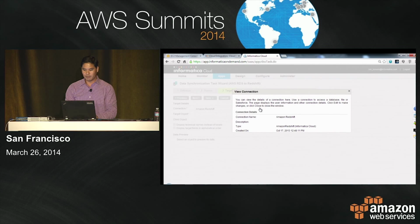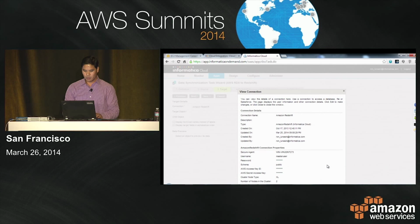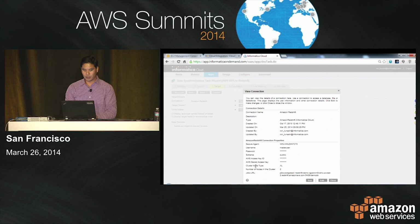And if we take a look at the view, we're just doing standard AWS authentication, your access key, secret key. And what we're also asking you for is your Redshift node type and how many nodes are in your cluster. This is really important because we're just prompting you to specify these details, but from a performance standpoint at runtime, we'll actually use this information to optimize the data load.